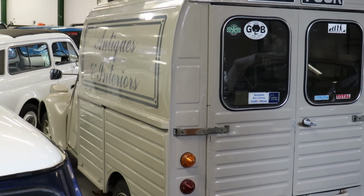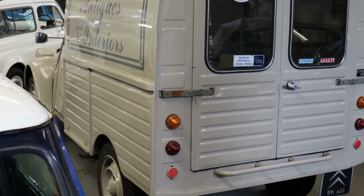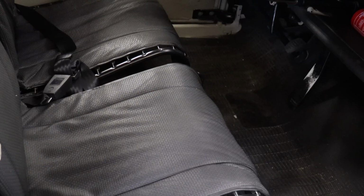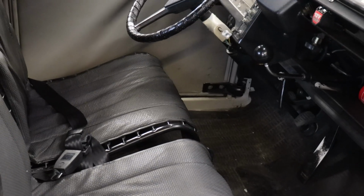There can't be many vans around in the UK. No. That's why this one's been imported. So it is left-hand drive, but honestly, I wouldn't worry. You're not going to be overtaking much in a 2CV van. It's rock solid in the back, so it's never been used to carry any seafood or anything.